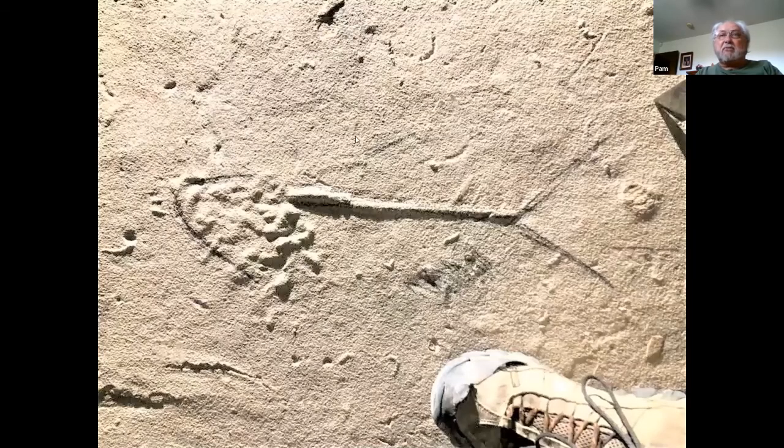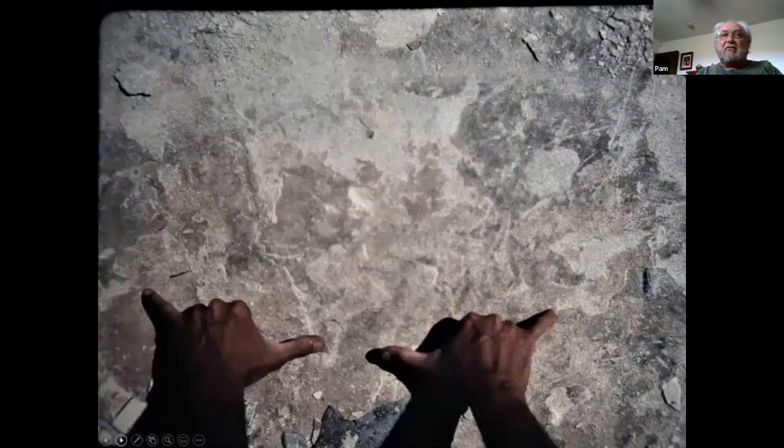And again, here's another big notogoenus. You can see where I pencil marked here where the tail was, and these are the fins that are on the bottom. And again, you can tell what kind of fish it is. It's a Diplomystis. Diplomystis has the big jaw, like you can see here. And he was kind of a perch-like fish.